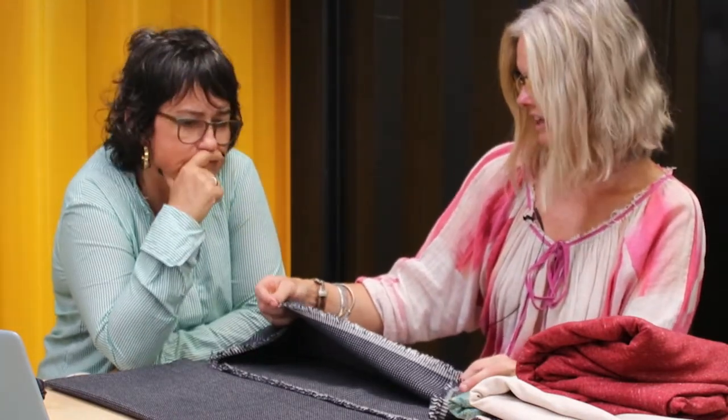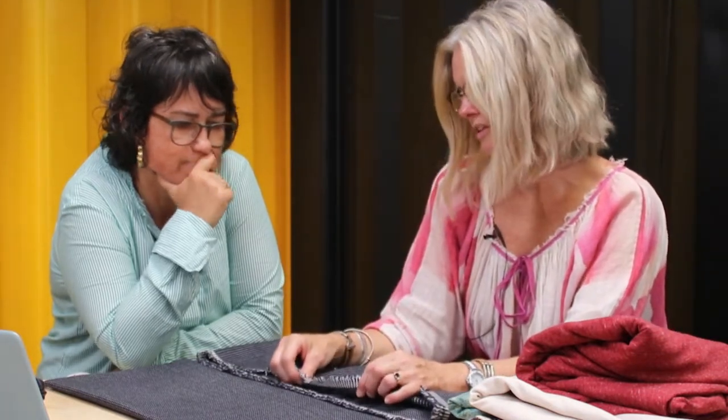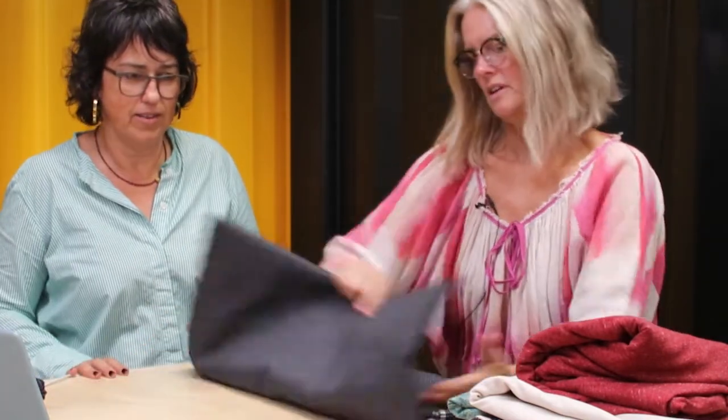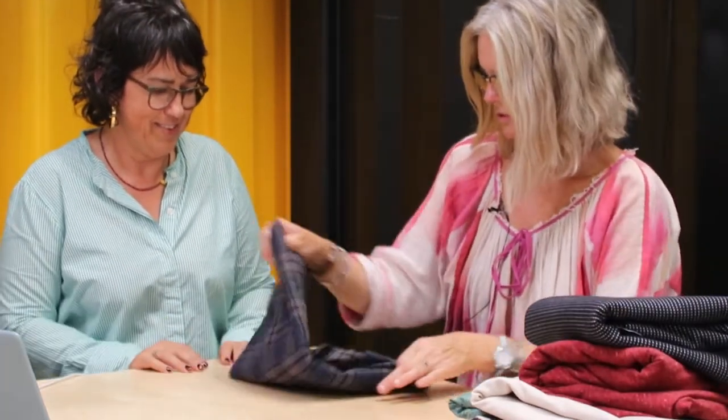Oh, absolutely. It's a beautiful cotton, but it's a thick enough weight that you could still wear it in the northern winter with a coat over the top, of course. It's a beautiful weight. I love it. I think it's great. Gorgeous, beautiful fabric. Plaid, because there had to be a plaid. Of course. I love a plaid.